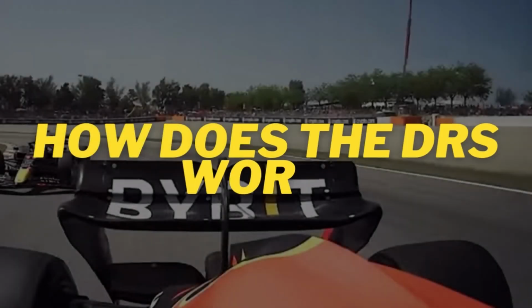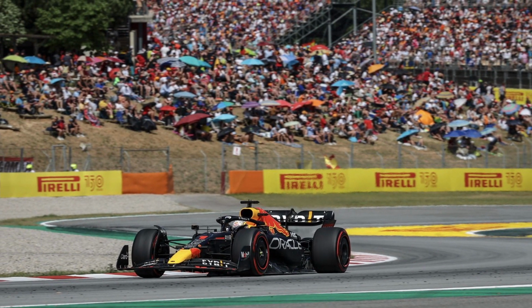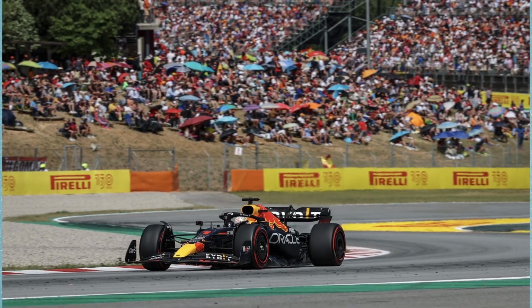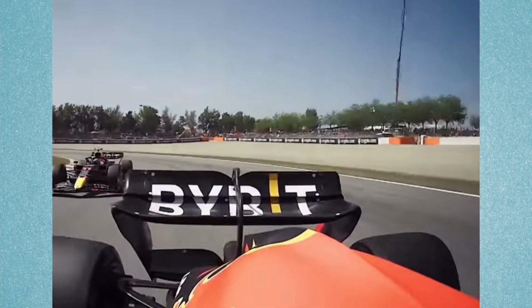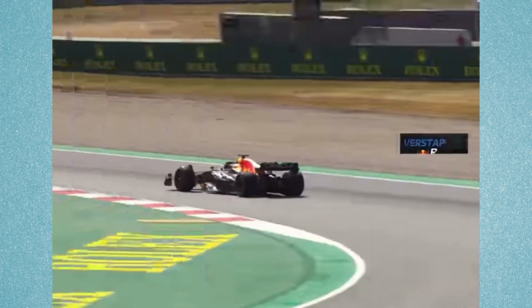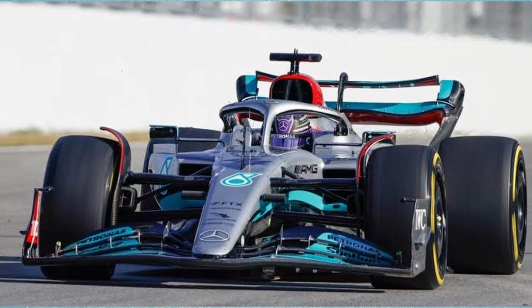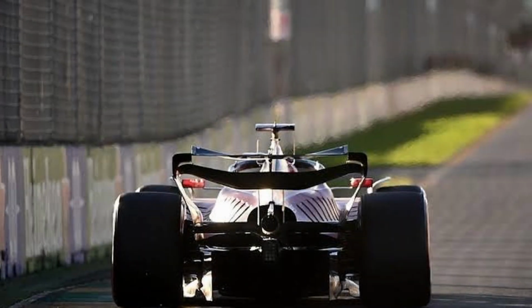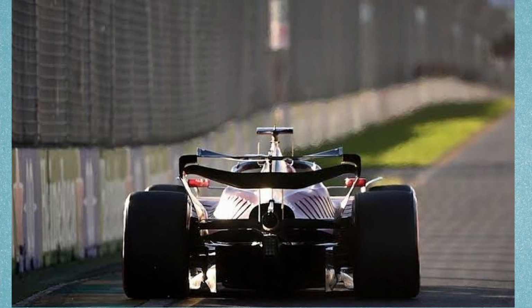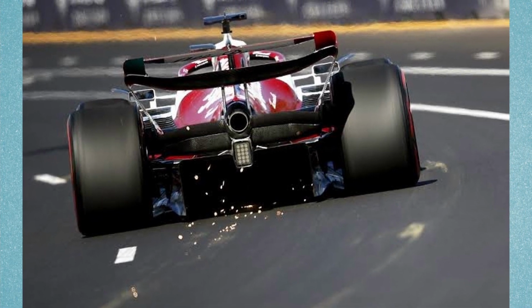So how does the DRS work? For the DRS to work, teams can use hydraulics or an electric system that has an electric coil in it that generates enough force to open the flap. In other words, this electric system turns electric energy into movement. Most teams use this electric system as it is much less complicated and it saves weight in comparison to the hydraulic system.